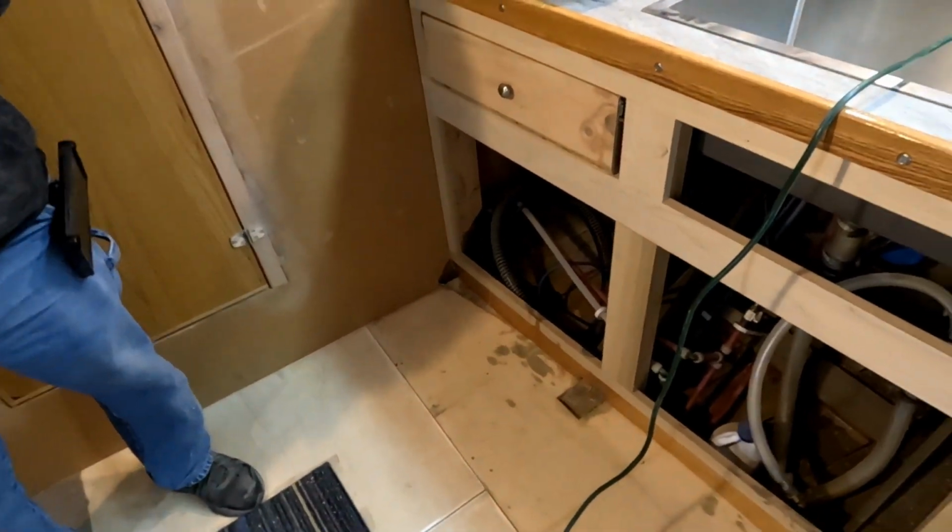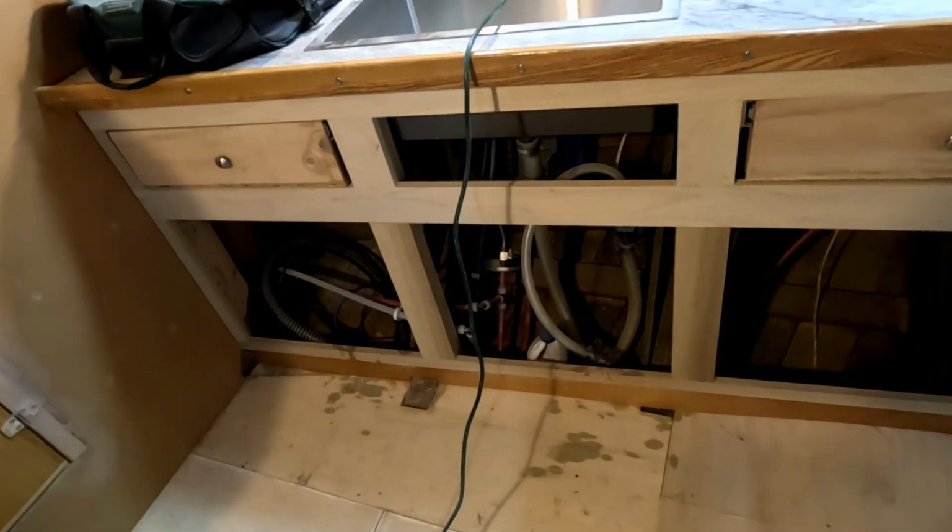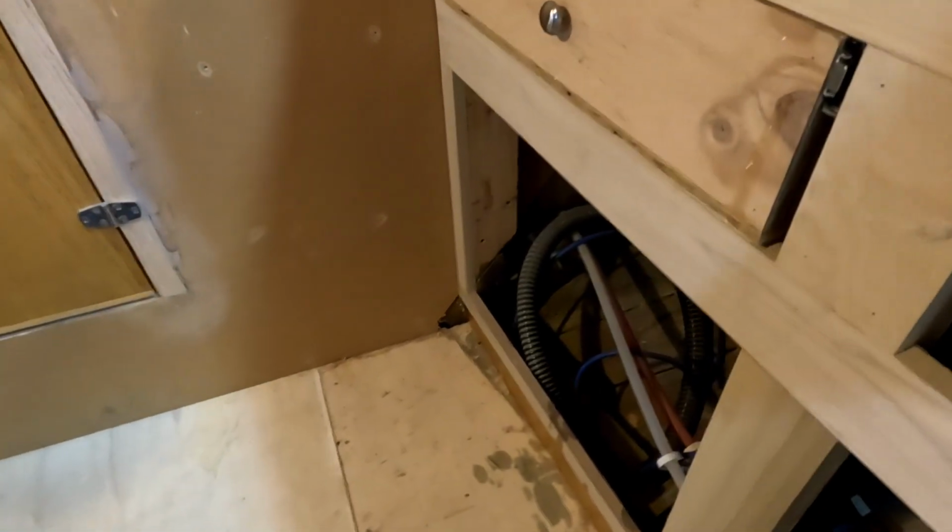Okay, we're going to talk about the wiring, and in particular, to start out here, the bilge pumps a little bit. I have got all the bilge pumps in place. I think you've seen it probably in the past.